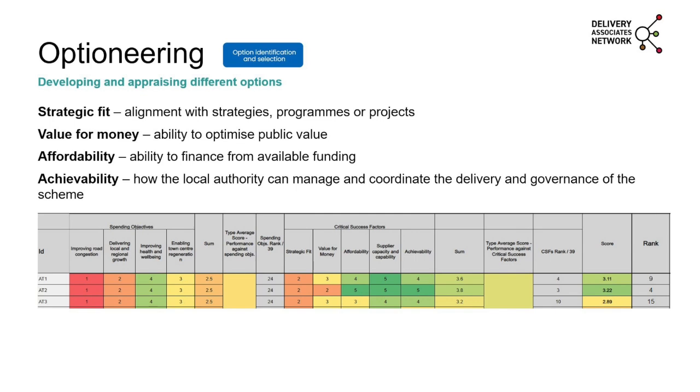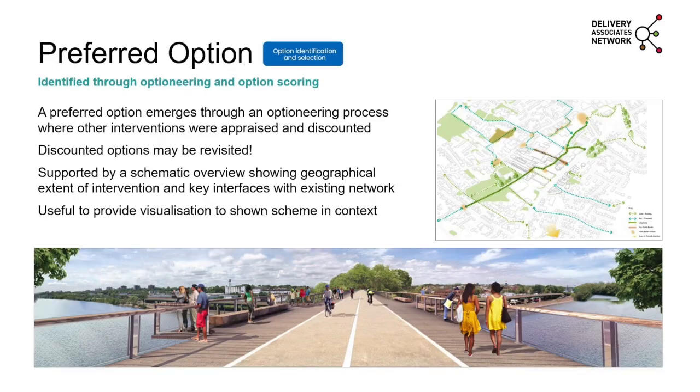Sorts of things you'd be looking at is alignment with the strategies, that strategic fit, looking at value for money. Is it affordable? And is it achievable? Are you able to deliver the scheme? And also looking at that governance. So once you've gone through that, you'll get a preferred option.